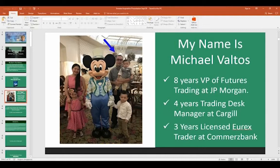Now again, this is a picture of myself and my family. I'm not the guy dressed up as Mickey Mouse. I'm the one with the arrow holding my son. And I put this picture there so people can realize what trading can do for you. It can give you freedom. We all want freedom from our jobs or whatever. We want to be able to do things. You want to be able to travel with your family and enjoy life.